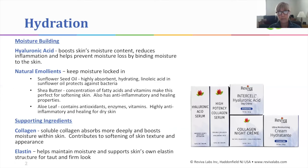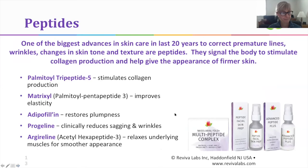So you really want to help support whatever collagen you have in your skin, because it's responsible for the strength and elasticity. So by having it as an ingredient in a product, it contributes to the skin's texture and overall appearance of a smoothing of fine lines. And again, soluble collagen absorbs more deeply and boosts moisture. Elastin, same thing. We use a particular form of elastin in our products that help maintain the moisture and support the elastic structure. So your skin can look as taut and firm as it can.